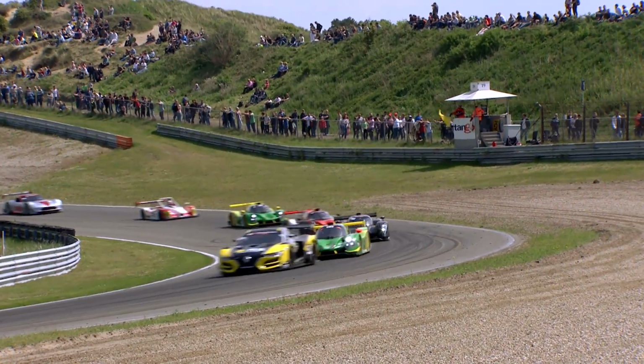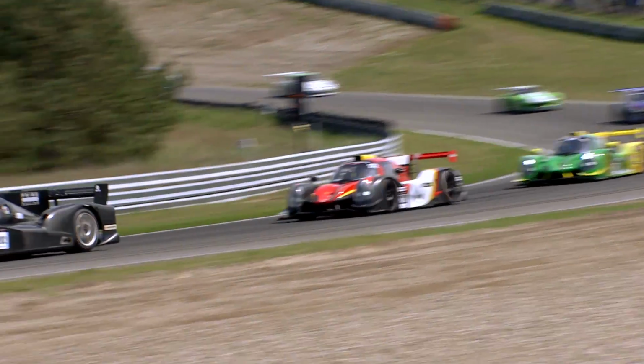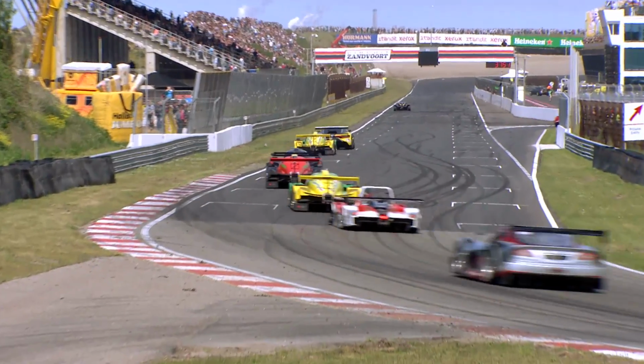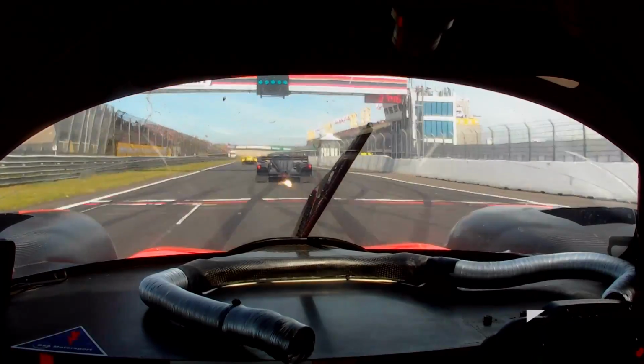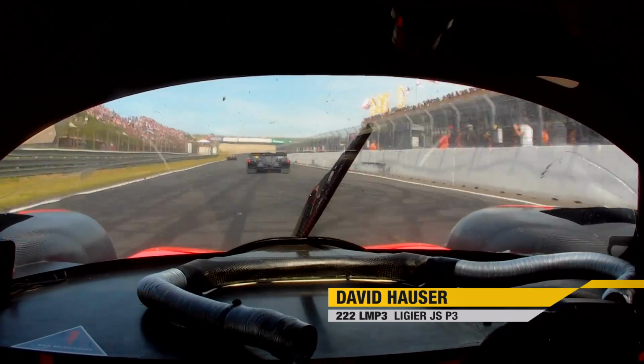Ready to go green again, Sander Van Ness ahead of Kuba Schmitkowski, Jean-Pierre Leclerc and David HAUSER in the red and black car there, Martin Hipper and Tim Joosen, the open machine, ahead of Henk Thees leading in Super GT. And again, we go green.